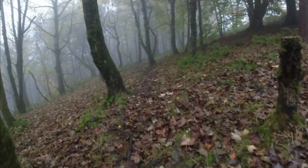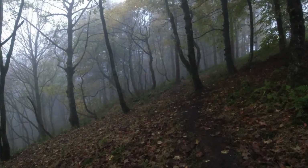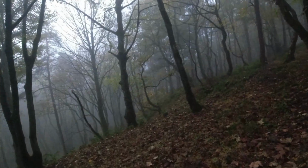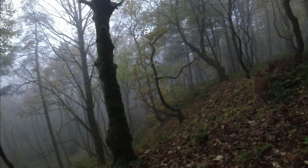Walking on, you can see the shapes of the trees and stuff appearing in the fog. This looks like a nice little area here, especially this one down to the left hand side. Quite an old tree as well. Oh, look at this.